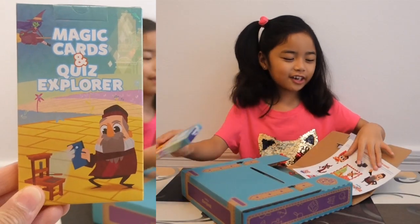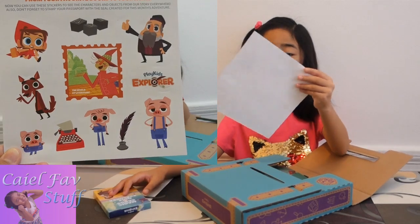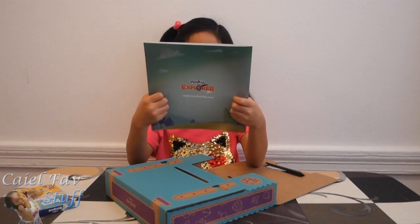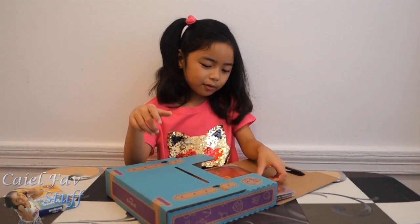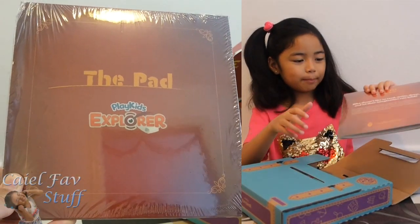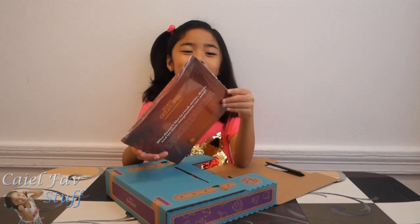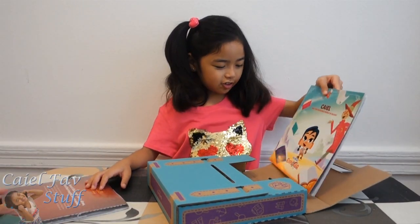Magic cards that we're gonna do later, and stickers. Oh, activity book, unlocking your imagination. Ooh, another package. What is this? The pad? What pad? Kids, let's open this. Let's see what's my imagination.